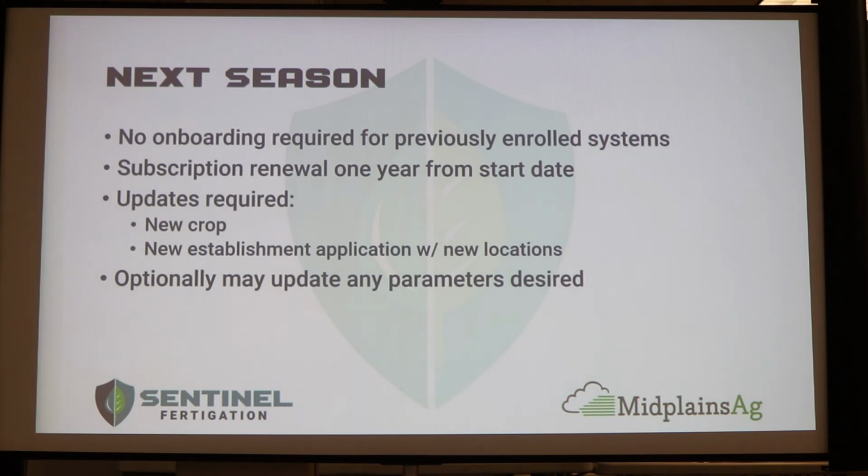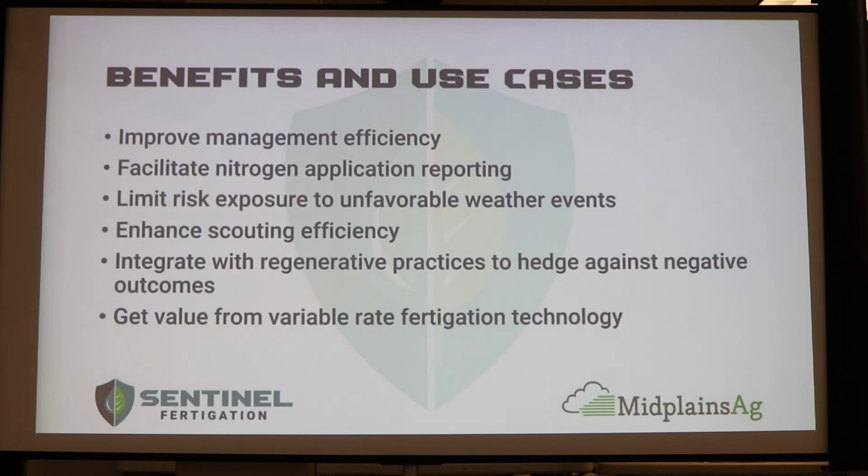Then next season, there's really no onboarding that's required for previously enrolled systems. As I mentioned, if you have a field, it can stay in with the same parameters. There's a subscription renewal 1 year from the start date. The only updates required are if there's a new crop, we need to put that in, and we'll need to make a new establishment application with new locations just to make sure we're not going back over the top with the same indicator blocks year after year. And then finally, if there are any parameters that need to be updated, they can be.